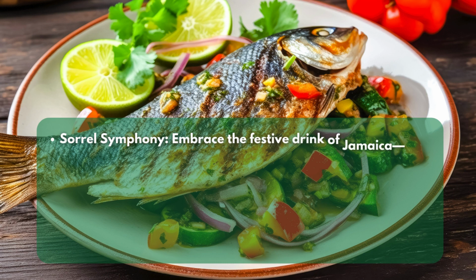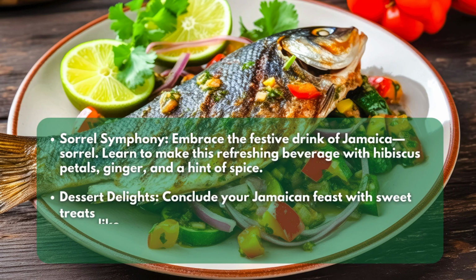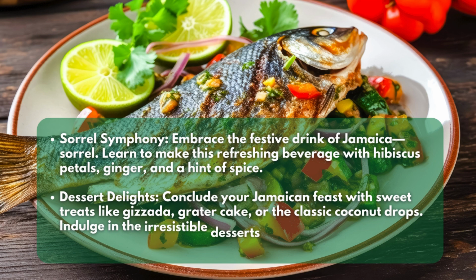Sorrel symphony: embrace the festive drink of Jamaica, sorrel. Learn to make this refreshing beverage with hibiscus petals, ginger, and a hint of spice.